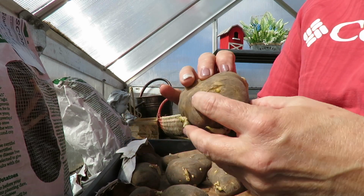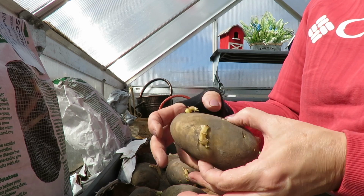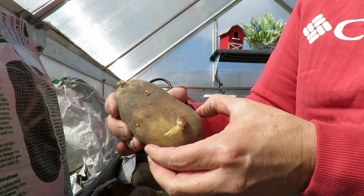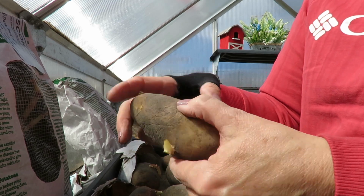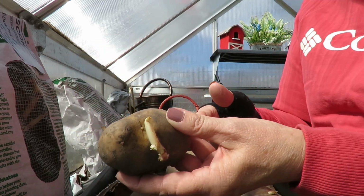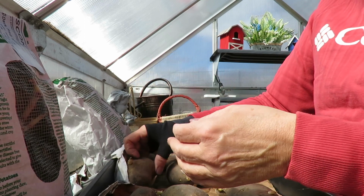Like this one, you can get quite a few plants out of it. These big ones, I would cut this one here, and then cut it here. So this one I'd get 3 or 4 out of. This little potato, you could cut down the middle. You could get 2 out of there.